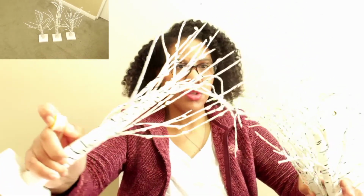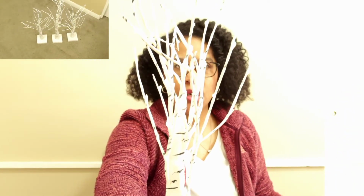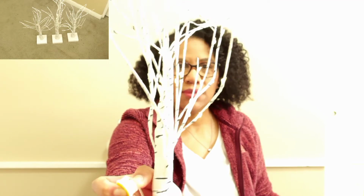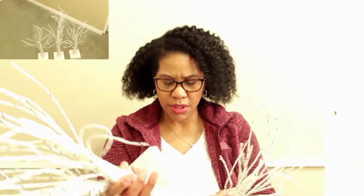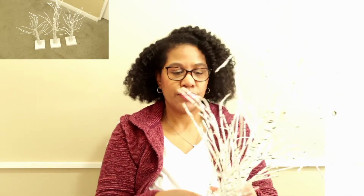Oh, they're catching on to each other. There's one tree there that is lighting up. But, like I said, they don't all light up like they used to, and I believe one of them is even broken, this one here at the bottom. So I just decided to depart with these and give these to someone else that will use them.